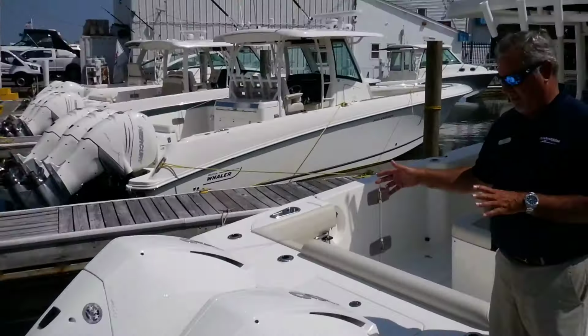This is a unique seat that Whaler designed. It's aft facing, and it turns into a table as well. Cooler storage underneath. Aft seat that pulls out and folds away.